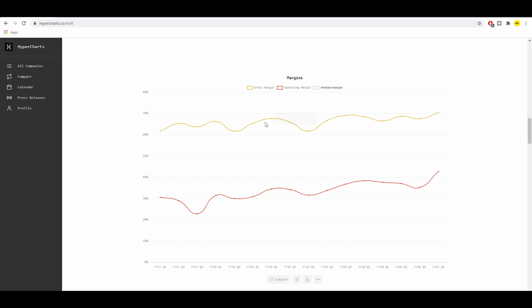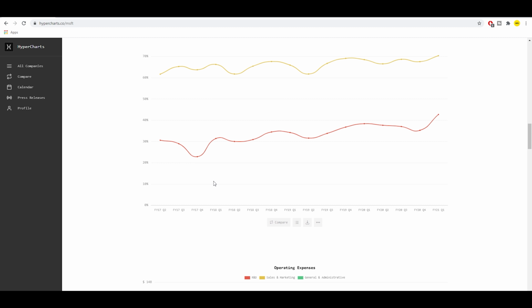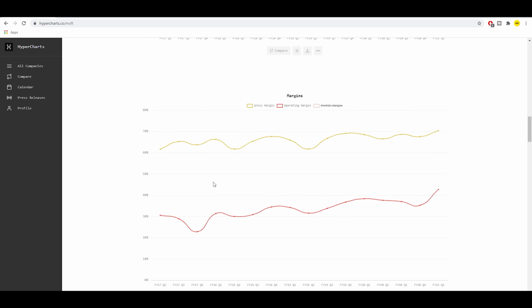You absolutely want to make sure that the operating margin is positive. An operating margin that's negative, but a gross margin that's positive, just means that sure, the company can generate some revenue, but when you take away their operating expenses, if the operating margin is negative, it means that they're not keeping any of their revenue.